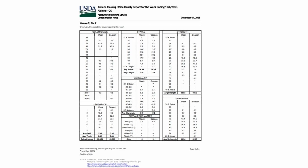So I don't expect you to read this, obviously, but this is what I'm looking at a lot this year. This is the weekly classing report we get from the Abilene office. This is the Oklahoma side of that report. They actually get cotton from three different states: a lot of Central Texas gins, all the Oklahoma gins, and all the Kansas gins. They class those samples, and you can look at the full report or divided up by state.